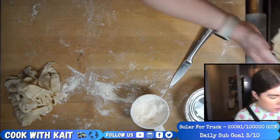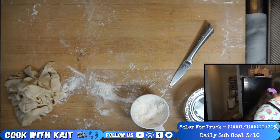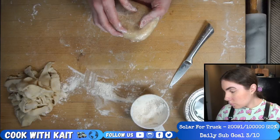Okay, we're at 8. Give the sugar a stir. It's almost ready for the eggs. It literally is just caramel in there right now in the pot. Yes, please. Wait, I still have 3 crusts extra? Into the freezer.